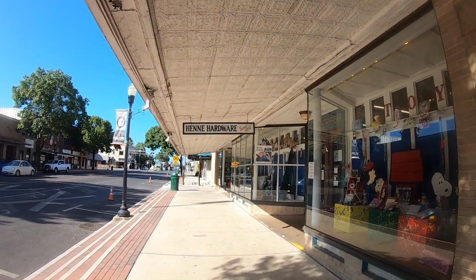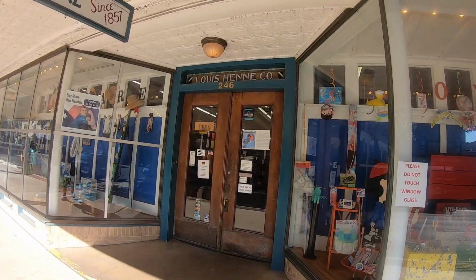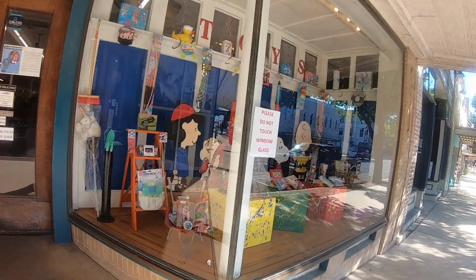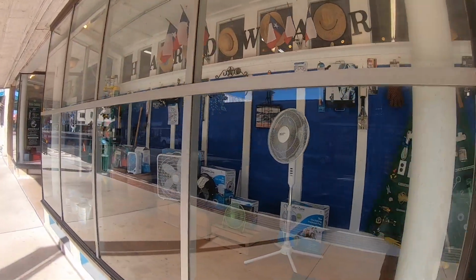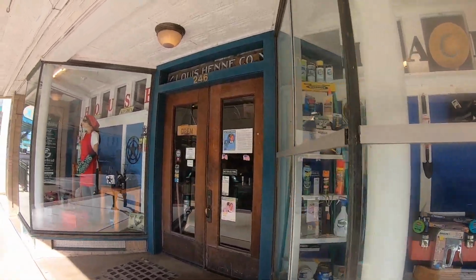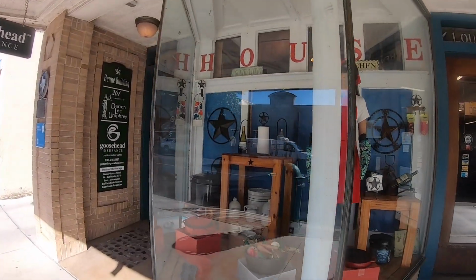Okay, so this is what I was talking about that's last. This is Henny Hardware. It's been up and operating continuously since 1857. So it is a full functioning hardware store. You even have toys and whatnot for the kids. But you can get your hardware goods in there too. Tools, cast iron cooking. So it's just pretty neat to see something that's been up and running continuously for so long, and then the community continues to support it.